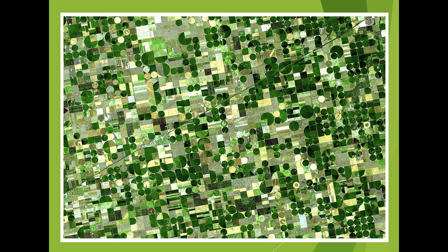Speaking of irrigation, this is a satellite image out in Kansas, and all the circles are from irrigation spigots. I'm not sure what each of those squares are, but I would say probably 20, maybe 40 acres. So you'd have either four sprinklers in there, or you'd have really big pivot ones. You can see how irrigation has dominated the agriculture industry, especially out in the plains states.